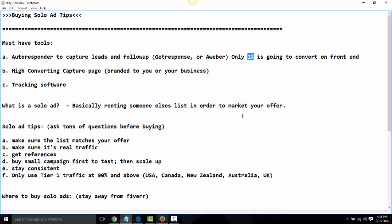All right, number three is tracking software. There's lots of different tracking software you can get. If you don't have a lot of money, then you may just want to use something like a Bitly for right now to kind of track your clicks. But the reason you want to have tracking software in place is it keeps everybody honest.